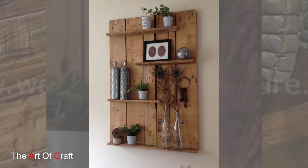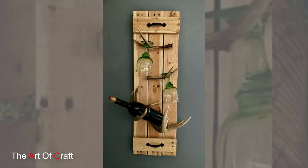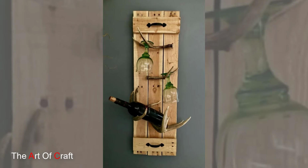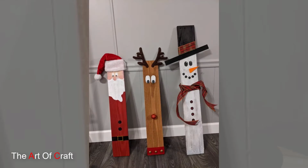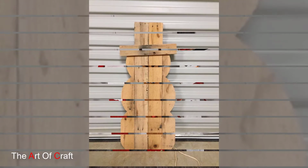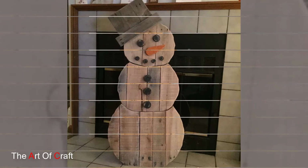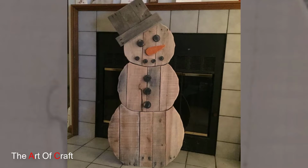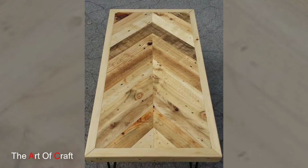One of the key advantages of using wooden pallets for furniture is their low cost. Pallets are often discarded or sold at a very low price, making them an economical choice for those looking to furnish their homes on a budget. This affordability makes wooden pallet furniture accessible to a wide range of people, fostering a DIY culture where individuals can create unique, custom pieces without breaking the bank.